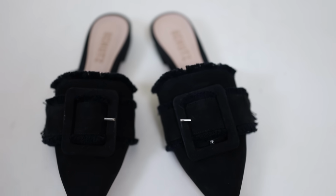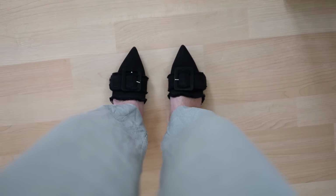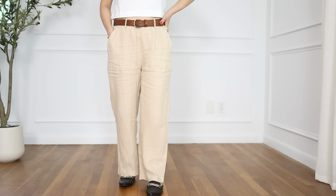The next type of shoes you don't want to wear with the linen pants: mules. Even though these are casual shoes, because they completely cover the top of your feet, these are considered high vamp shoes, which is less flattering for most women, and especially so if you are shorter like myself. When you wear them with linen pants, it just looks awkward because it makes you look bottom heavy.